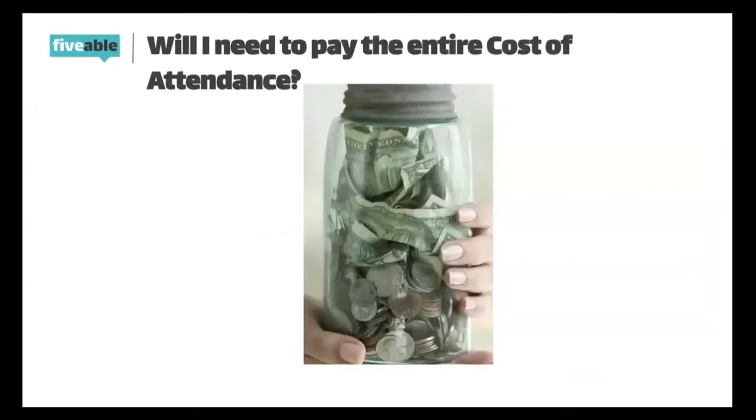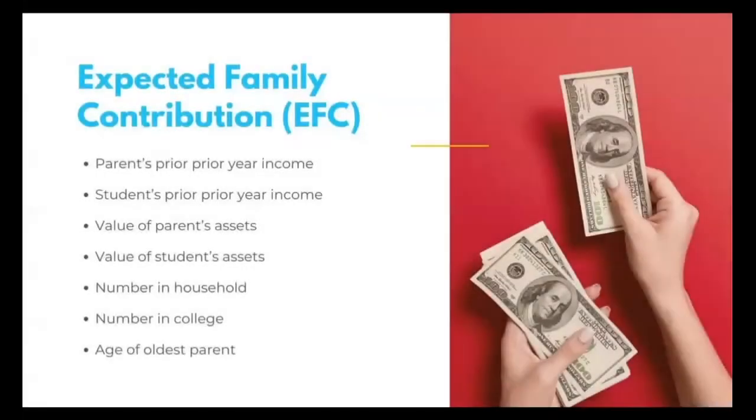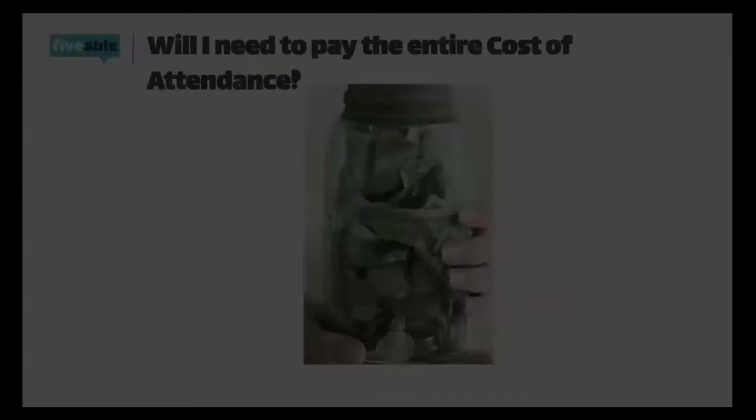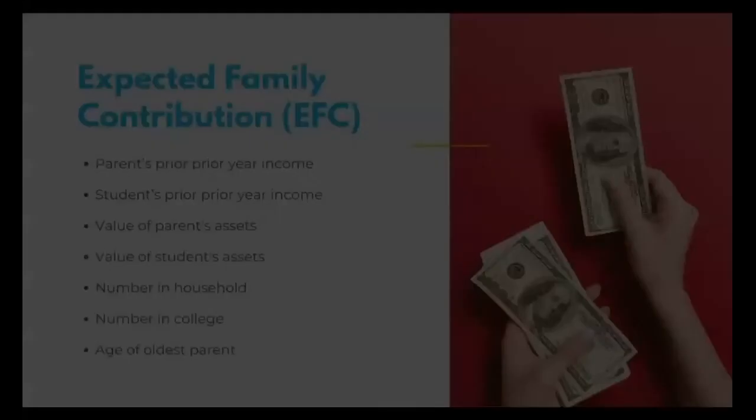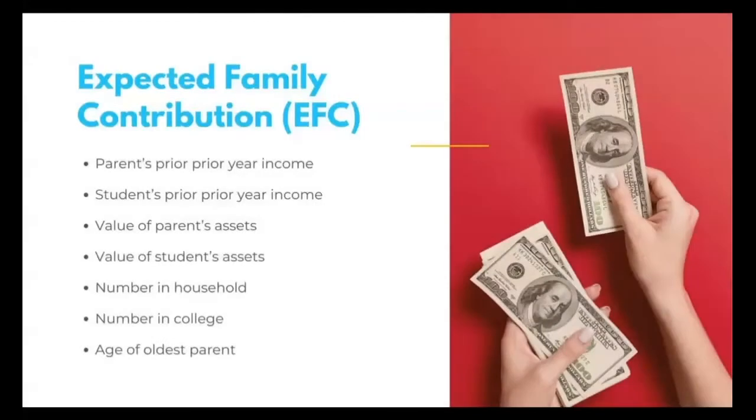So I want to show you how we can get started. First, let me go back to calculating the cost. There's a formula or a number called the EFC, the expected family contribution. It's what the federal government says that a family can expect to contribute or pay. Let me explain what goes into this, how it's calculated, and then I'll show a few examples.